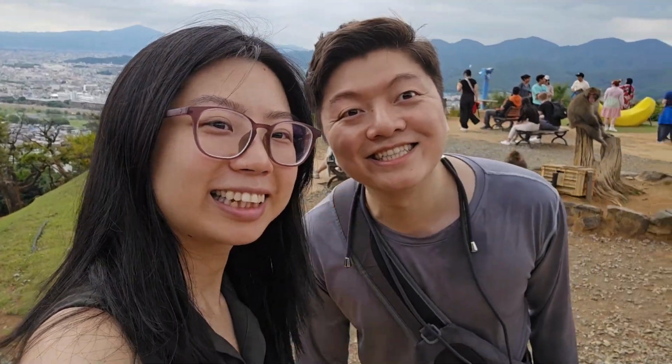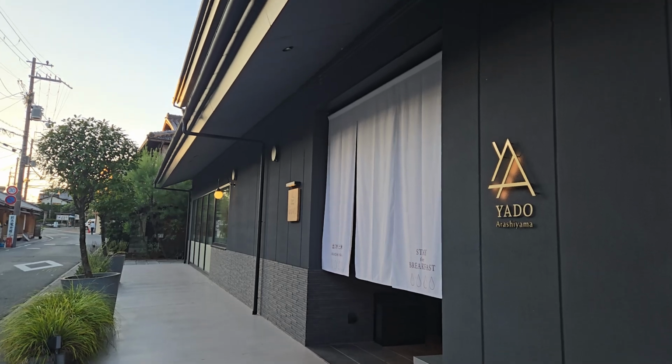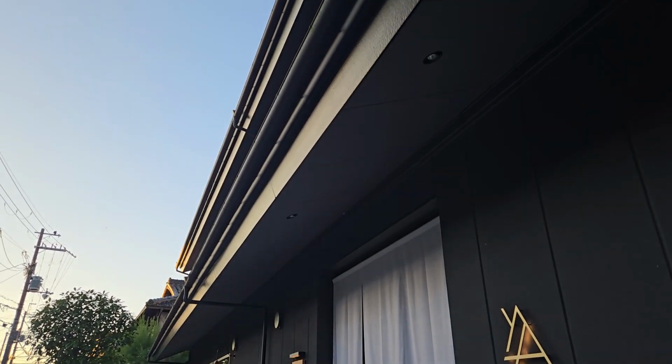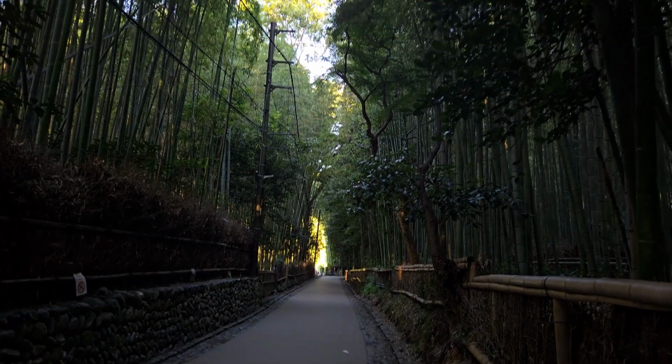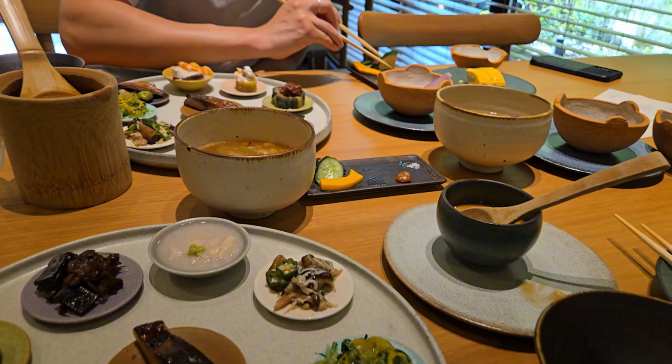Are you planning a trip to Kyoto but don't want to splurge on a luxury stay? We booked a quiet little 2 to 3 star hotel in Arashiyama, and honestly, it was one of the best decisions of our trip. It was affordable, peaceful, and just minutes away from the area's top sites. Today, we're showing you what it's really like staying here, from a room tour, serene views, and one of the best hotel breakfasts we've ever had. Let's see if this place is worth checking into.